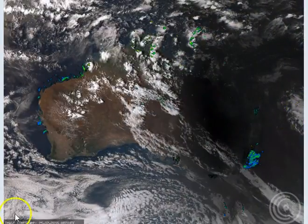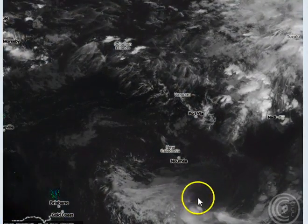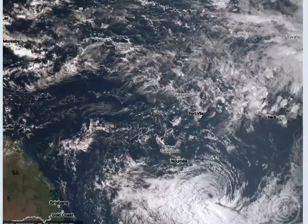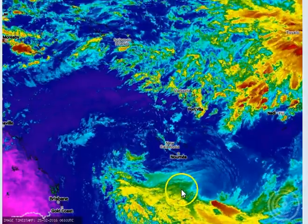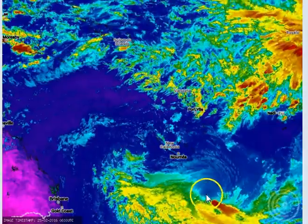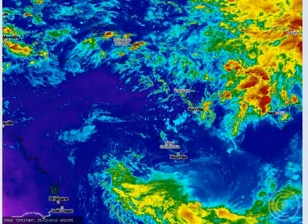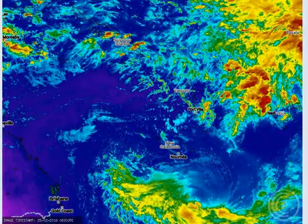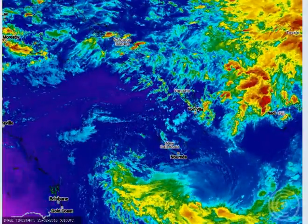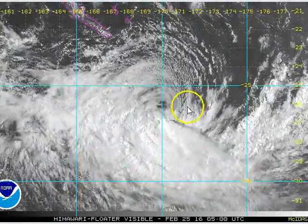Now, Winston was downgraded and he looks like an absolutely sickly mess here. You can see the rotation still very clear on satellite imagery, but you can also see that when we look at the colour enhanced imagery, the system is unable to pack a punch on anywhere more than its southwestern quadrant, purely and simply because it doesn't have the ability to sustain thunderstorm activity over the centre due to wind shear. Wind shear is the change of direction or speed of the winds with height through the atmosphere. And for cyclones to grow and maintain themselves, they have to be able to produce thunderstorms right around the centre of circulation. And you can see it's not doing that well at all.